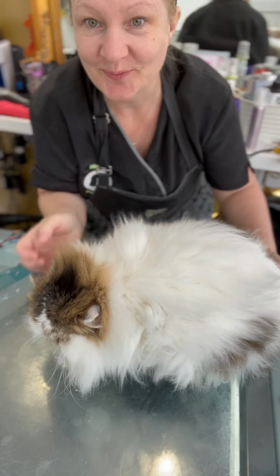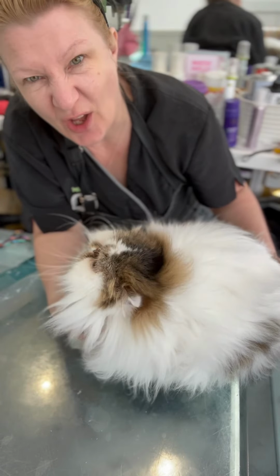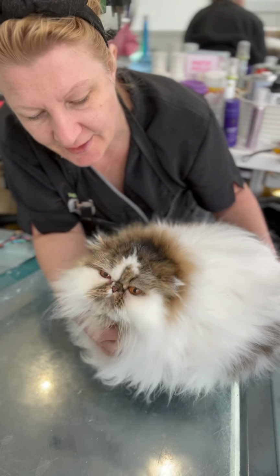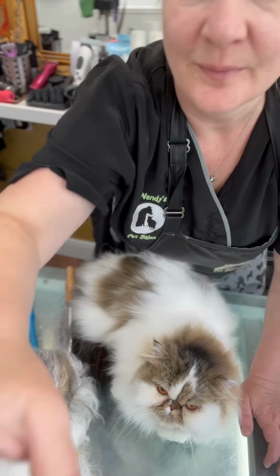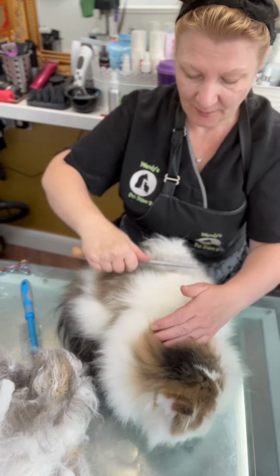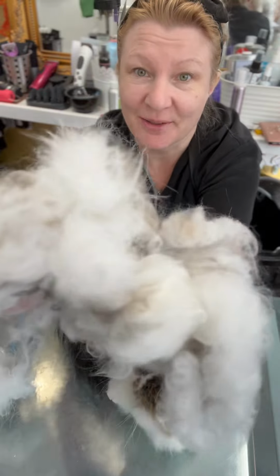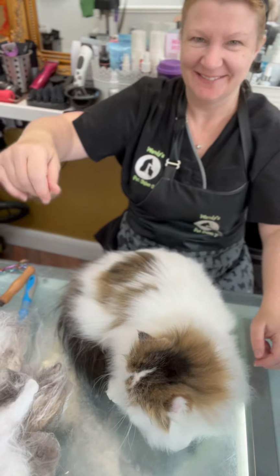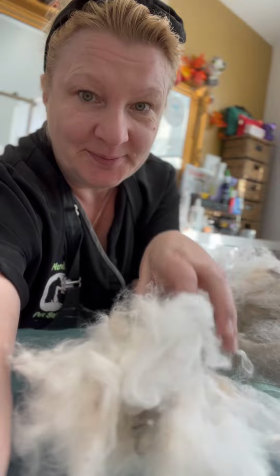So here's Pearl. This is her sister. Not her actual sister, but she lives with her. So I'm going to give you a good groom through, aren't we? So here's Pearl. A lot less heavy. And here is the rest of her. So I'm just waiting on my last cat. Obviously those are two cats from the same family. They're both Persians. That was Rita's fur. And this was Pearl's.